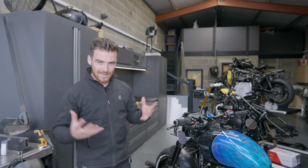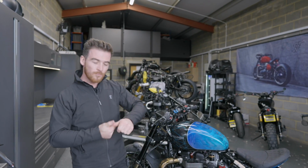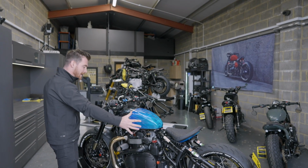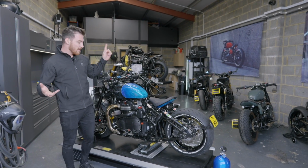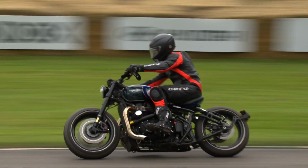So the completely custom electronics unit on this bike is so cool. So I can make this bike do anything I want. So we have launch control and we have the nitrous, which engages after third gear at 3,500 RPM. And we've designed this bike completely in-house to be able to look after itself and to be reliable and to be usable as well. So this bike, you'll have seen it run at the hill at the Goodwood Festival of Speed and also at Salon Privé too.